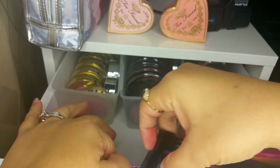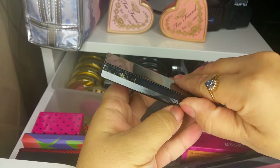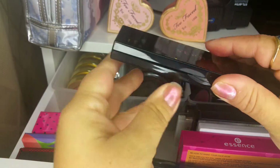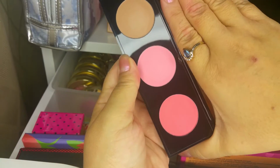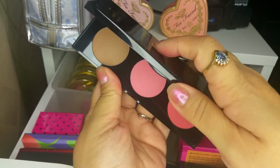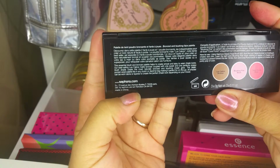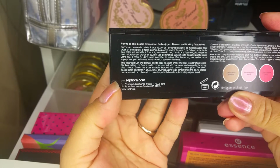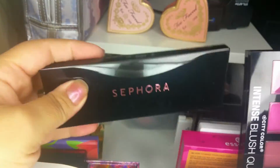Then up here I have some blush palettes. This one is by, what is this? Okay. This is my Sephora blush palette. It has 2 blushes and a bronzer. And I don't know what this is called, but I'm going to hold on to this. I just know it's a Sephora blush palette.